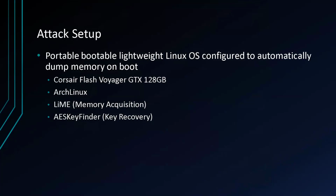Our setup for the attack was leveraging a bootable USB with Arch Linux. For memory acquisition, we used LiME. And for key recovery, we used the AES key finder, which was provided with the 2008 research paper from Princeton. The interesting thing is we went with a nice, pretty fast USB stick. The purpose was to boot as fast as we could so we could get as much RAM out as possible.